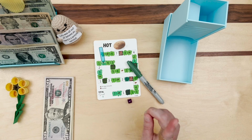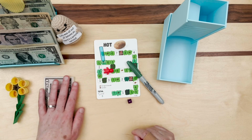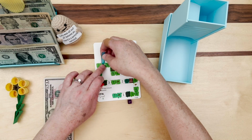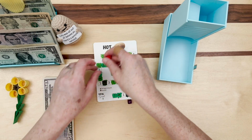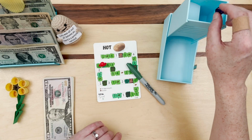Oh, you guys, I found the perfect thing. Remember this little dude from that busted book I did? I found him when I was cleaning, so we can use him. And let's see, I'll just put that there. We can just use him to keep our place. So, all right, so let's go.